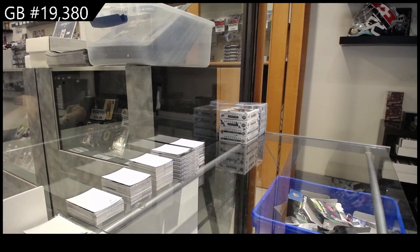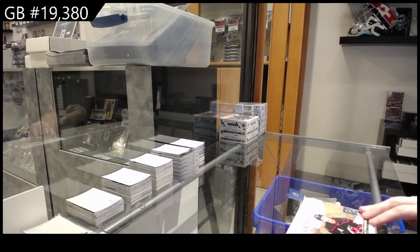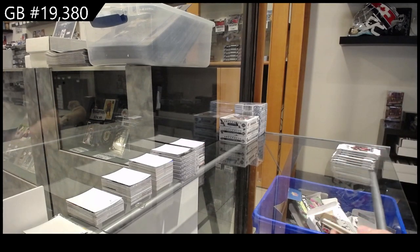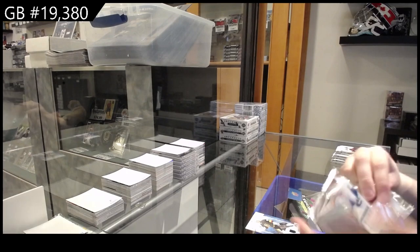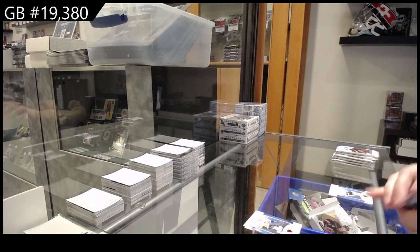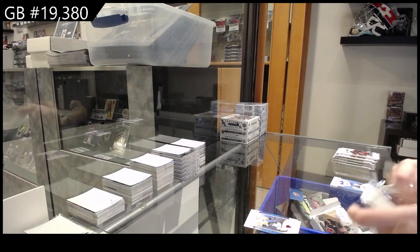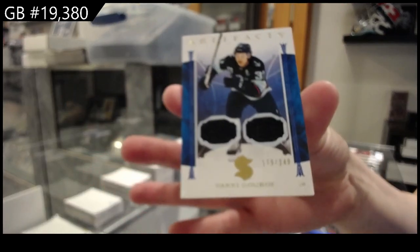The Instagram break, 19380. We have the four box artifacts break, starting with two 2022-23 boxes. Numbered to 199, blue for Vegas, Robin Leonard. Red numbered to 499 for Pittsburgh, Evgeni Malkin. Dual jersey numbered to 249 for Seattle, Yanni Gourde.